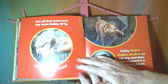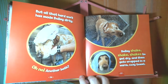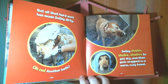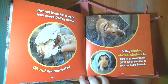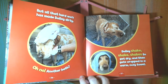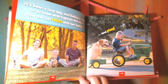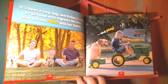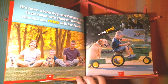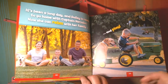But all that hard work has made Dolly dirty. Oh no, another bath? Dolly shakes to get dry, and then gets wrapped in a warm, cozy towel. Again, because all the stuff that's left over from fires is not safe. It's been a long day, and Dolly is ready to go home with Captain Herndon. Now she can relax with her family.